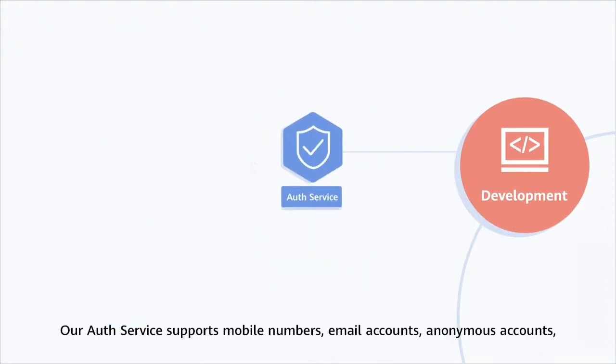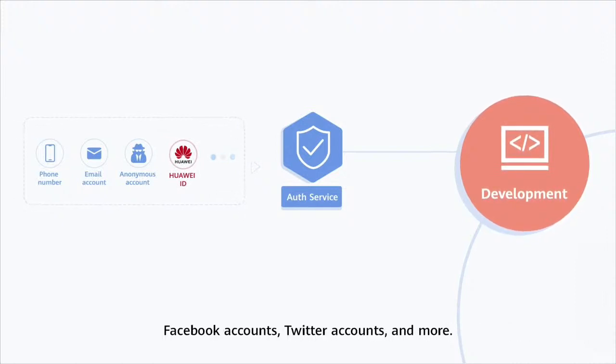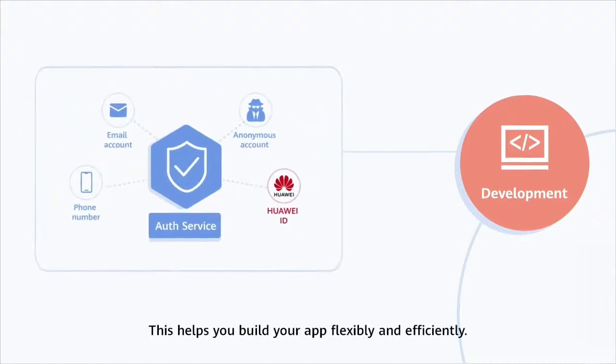Our auth service supports mobile numbers, email accounts, anonymous accounts, as well as mainstream third-party authentication modes, including Huawei IDs, Facebook accounts, Twitter accounts, and more. This helps you build your app flexibly and efficiently.